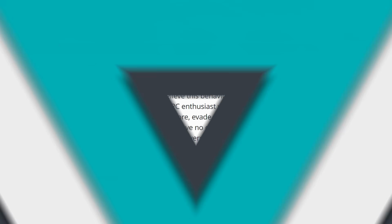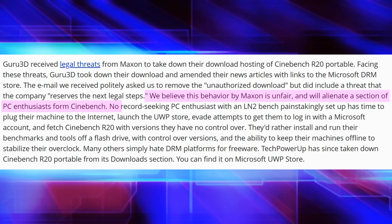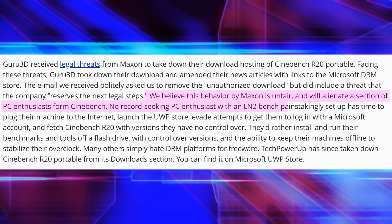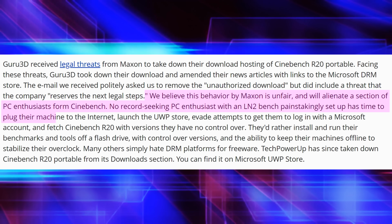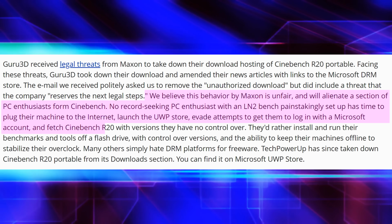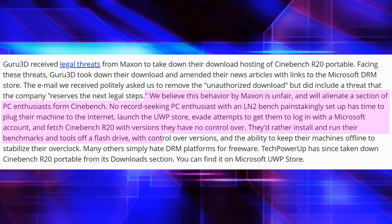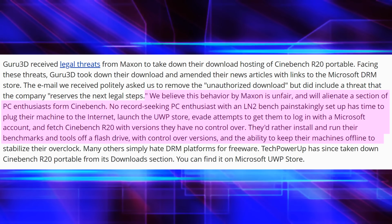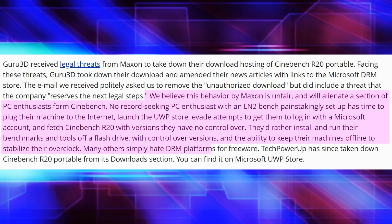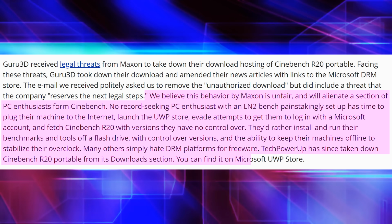So with regards to both Guru 3D and Tech Power Up being hit with legal threats about lawsuits, their response was, "We believe this behavior by Maxon is unfair and will alienate a section of PC enthusiasts from Cinebench. No record-seeking PC enthusiast with an Allen 2 bench painstakingly set up has time to plug their machine to the internet, launch the UWP store, evade attempts to get them to log in with a Microsoft account, and fetch Cinebench R20 with versions they have no control over. They'd rather install and run their benchmarks and tools off of a flash drive with control over versions and the ability to keep their machines offline to stabilize their overclock. Many others simply hate DRM platforms for freeware. Tech Power Up has since taken down Cinebench R20 Portable from its download sections. You can find it on the Microsoft UWP store."